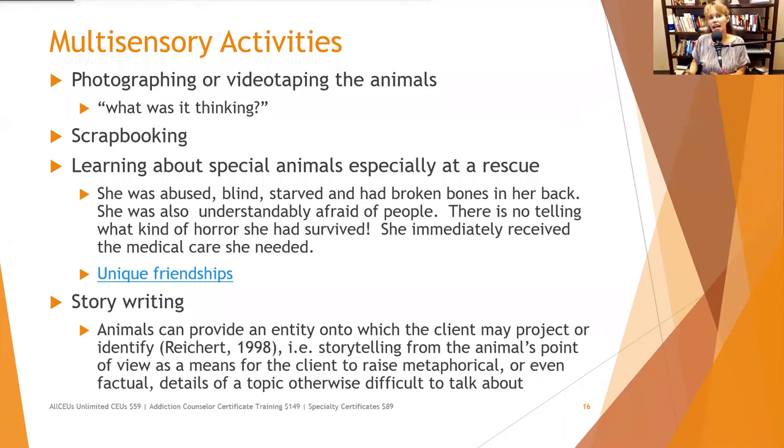So finding animals who have similar life stories can help clients connect a little bit and recognize that that animal is obviously totally deserving of love. Hey, I'm totally deserving of love, even though I may feel like I'm a little bit broken.